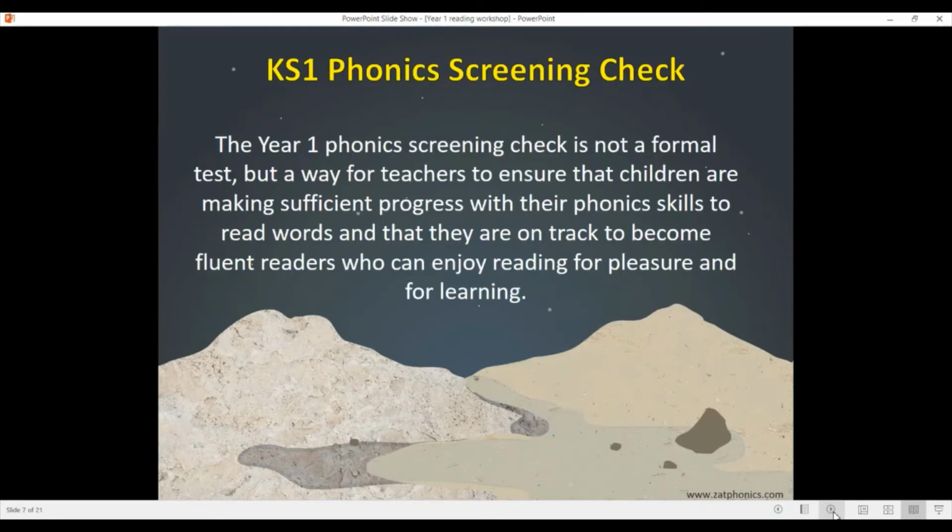At the end of the year, in June, children in Year 1 are required to sit a screening check. It's a way for us to make sure they have made sufficient progress with their phonics skills, in their ability to read words, and that they're on track to become fluent readers as they move through their school career, and also that they are going to be able to enjoy reading for pleasure and for learning.